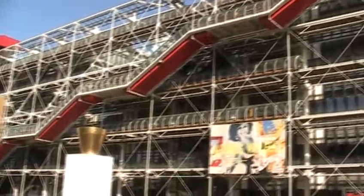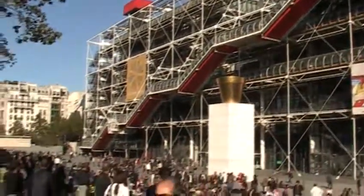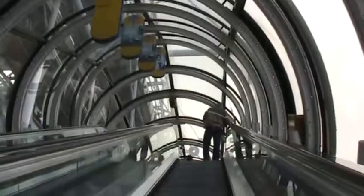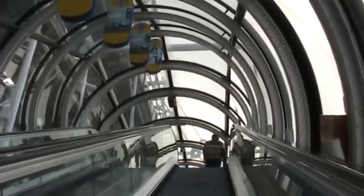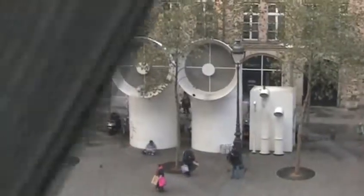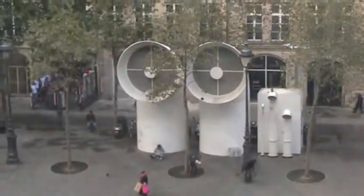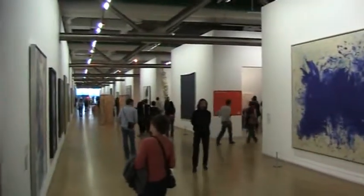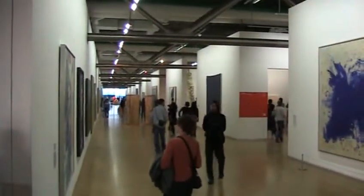Our next museum is the Centre Georges Pompidou, named after President Georges Pompidou, who held office from 1969 until his death in 1974. Today, it holds the city's main modern art museum. And I must admit, I have a love-hate relationship with modern art. So let's first start with the stuff I do like.